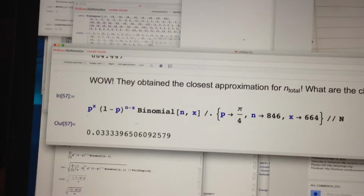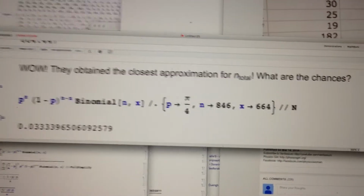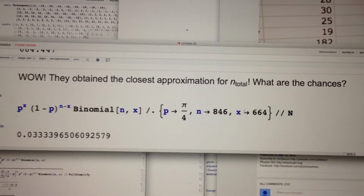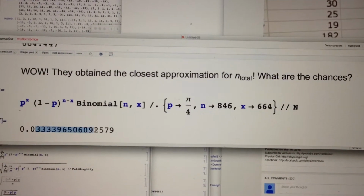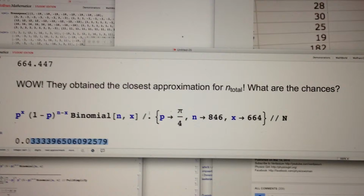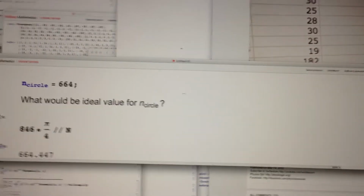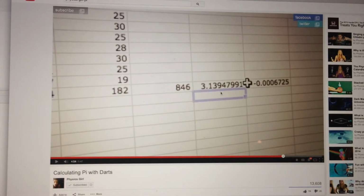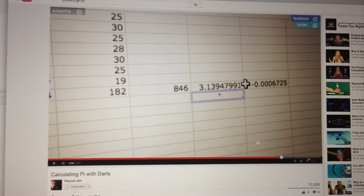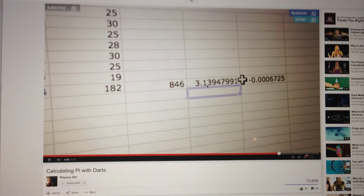So just for the fun of it, I calculated what the probability of getting exactly 664 darts would be, and it works out to just a little over 3%. So that's a very small probability to get such an exact result. So I thought that was rather surprising and interesting that they did very well, and in fact they got quite lucky in doing that. But they also did the experiment very accurately. So well done, guys! Congratulations.